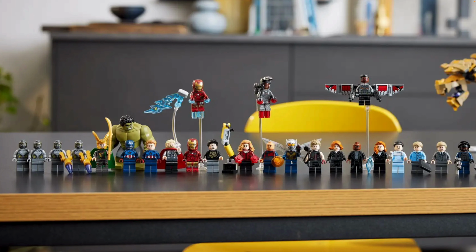Wasp has 2 new prints, one for the torso, one for the helmet, and a new cut for the vinyl piece. I would have preferred that the budget of Falcon and Wasp went into making Quicksilver, because Quicksilver also just needs 2 new prints for the torso and for the face, because a character like that doesn't need leg printing.